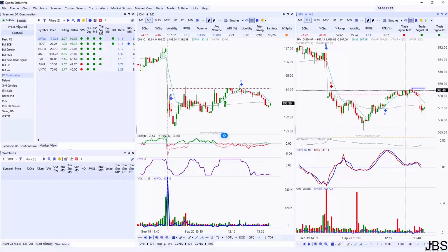We get this little bit of a double top here. You can see this long red candle here. This long red candle, right, on low volume, had much lower volume than this candle here. So what does that tell us? That means that, well, price got pushed down, but it didn't take a lot of volume to push it down.